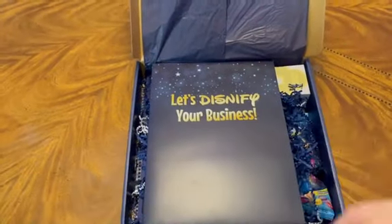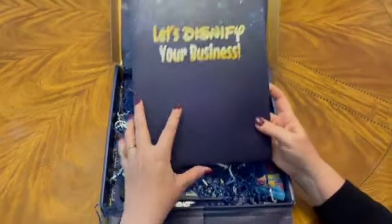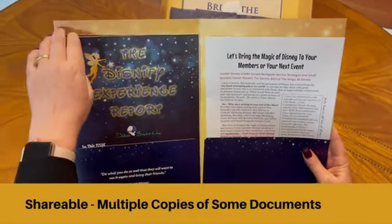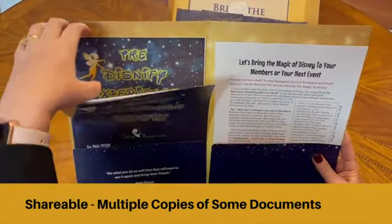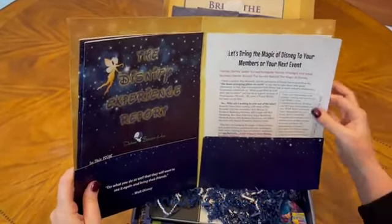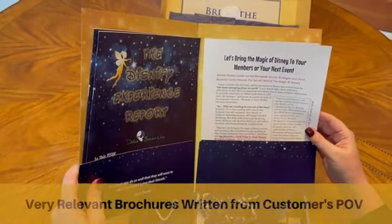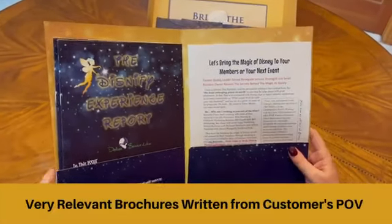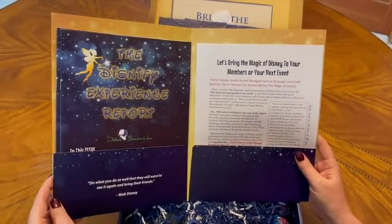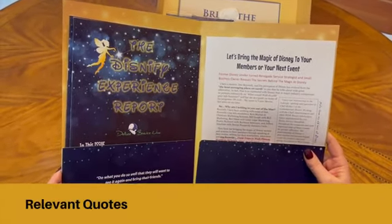And then once you get into here, there's a folder of information, kind of like our infamous blue folder. And he has some experience reports and a couple of copies of different things. So if I wanted to share them, I can. "Let's bring the magic of Disney to your members or to your next event." That's exactly what we talked about when we got together. A nice quote: "Do what you do so well that they will want to see it again and bring their friends." So this is a super custom folder.